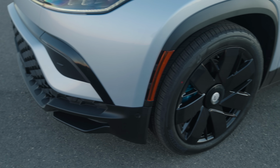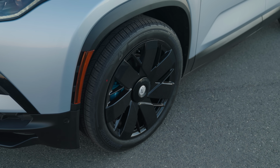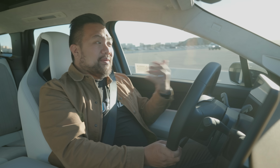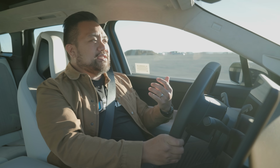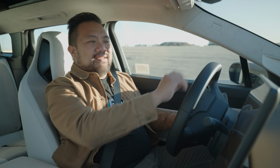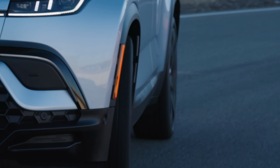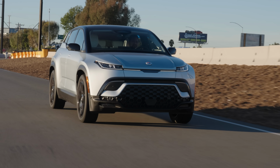The regenerative braking, there are 3 settings, low, medium, and high, and they all feel pretty well calibrated, but for some reason, there is no one pedal driving. So that means that if you're in high regen, as you're coming up to, let's say, a stop sign or a stop light, the vehicle will slow itself, and then when it gets down to about 5 miles an hour, it just sort of lets go. So you have to kind of anticipate that and be ready to be on the brakes. It sort of feels like the car is gonna slow you down all the way, and then you get to the last part, and it's just like, you take care of it now. So that's a bit annoying.